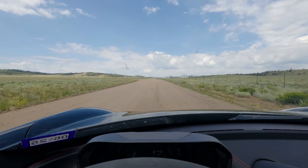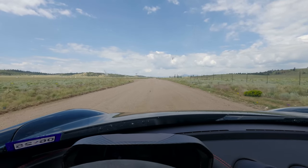Can't drive your car on a gravel road, it's not a real car.